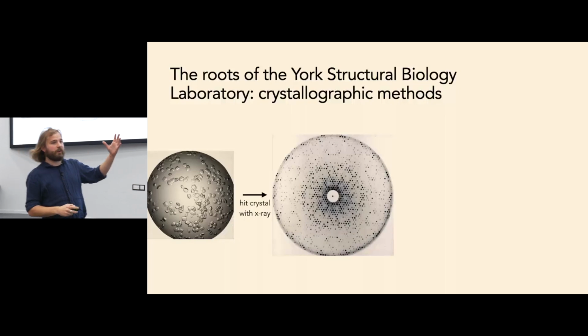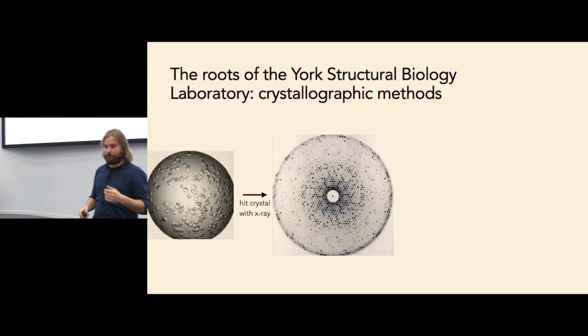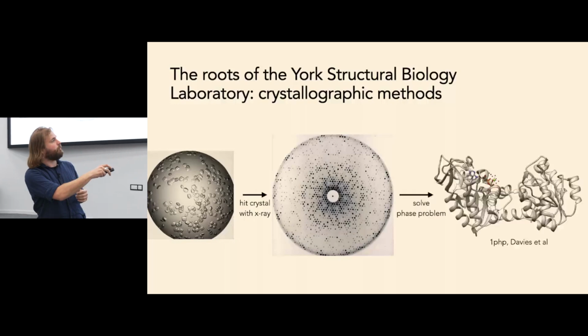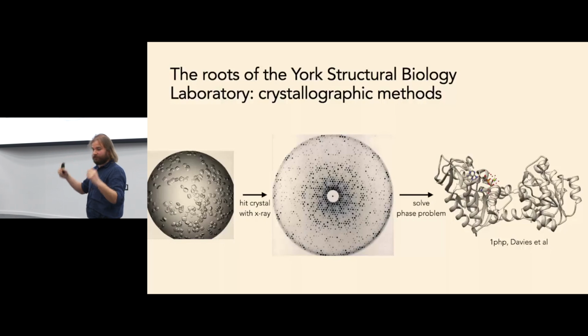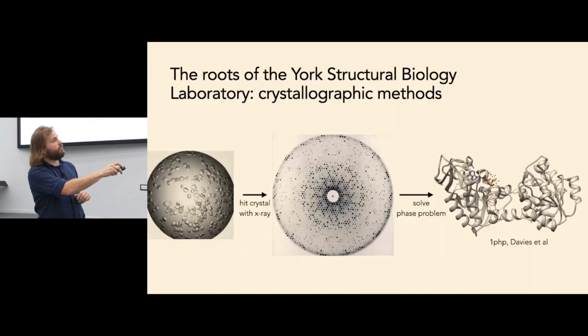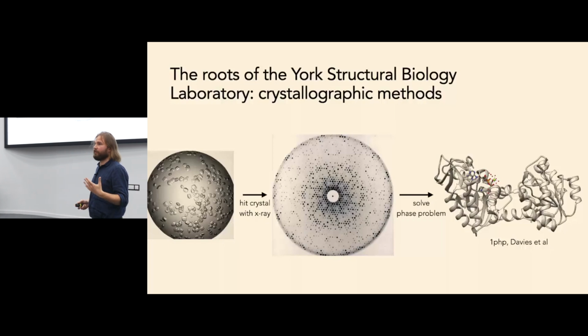And you collect a diffraction pattern, and that diffraction pattern arises from the planes within the crystal. And by solving the phase problem, you can then reconstruct the three-dimensional model of the molecule that gives rise to the crystal. And as much as I've just said here, oh, well, you'll solve the phase problem, actually solving the phase problem is enormously difficult.